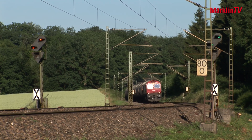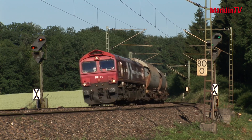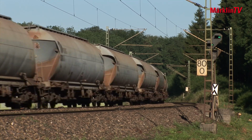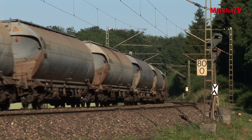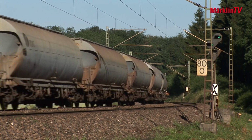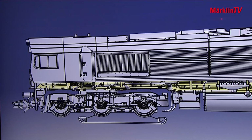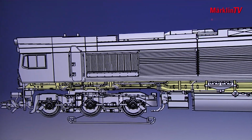One of the most distinctive vehicles in Europe is the Class 66 diesel engine. Originally built for the British rail network, it can now be found on many other railroad lines. Naturally, it was only a matter of time until Märklin would pick up on this trend and include this engine in their range of products.